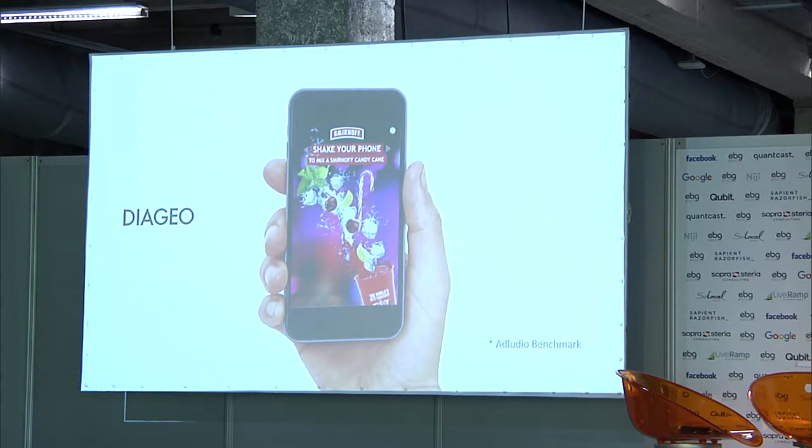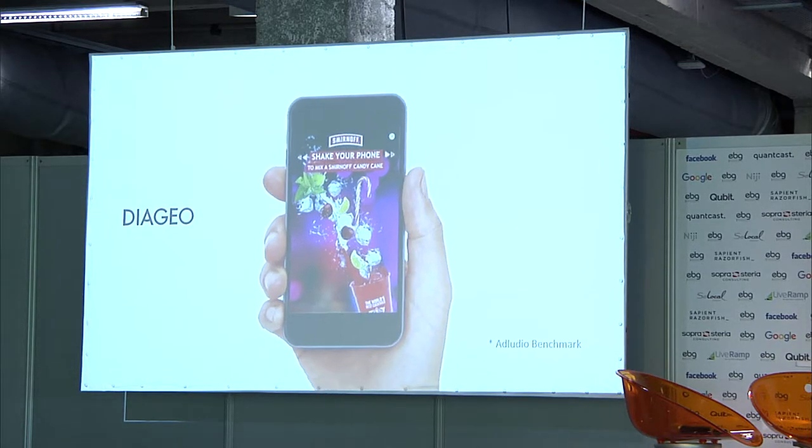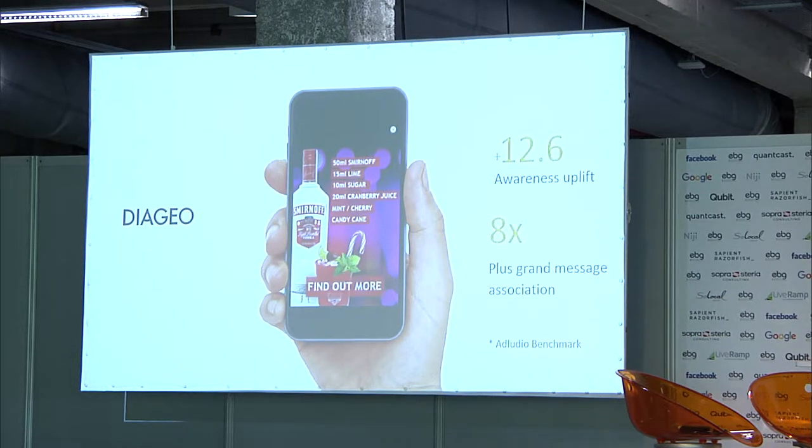This is a fantastic example of us tapping into the functionality of the phone to create a 3D effect for a cocktail, for Smirnoff. Again, in this instance, we had over 13% awareness uplift and an 8 times greater message association.